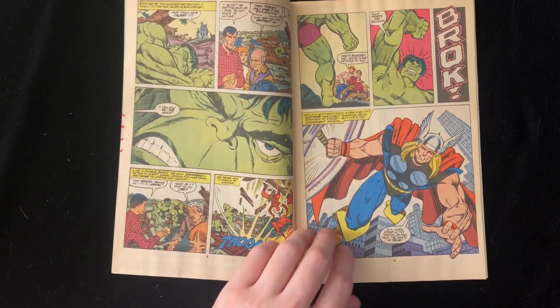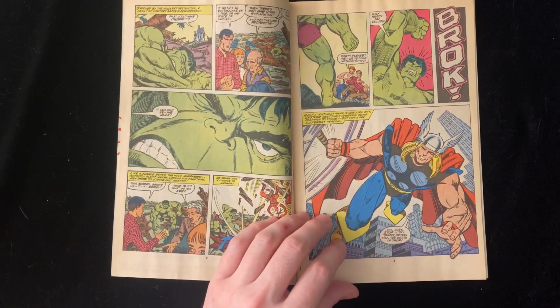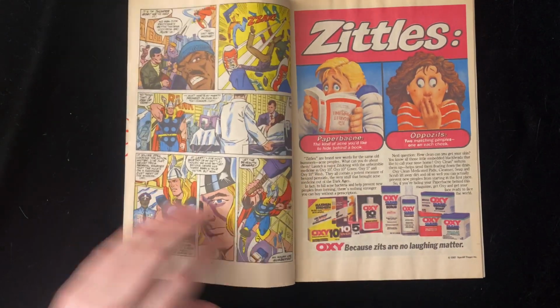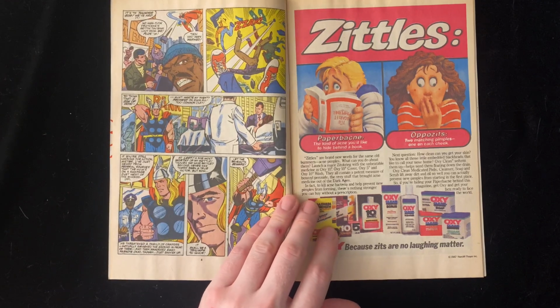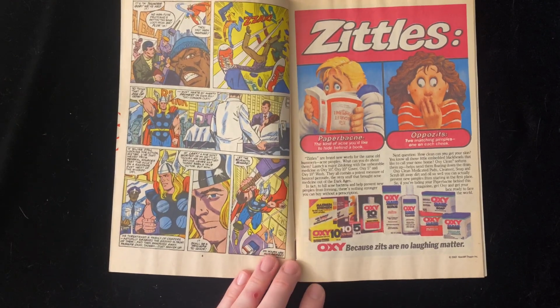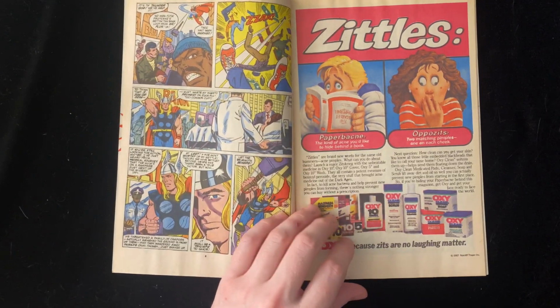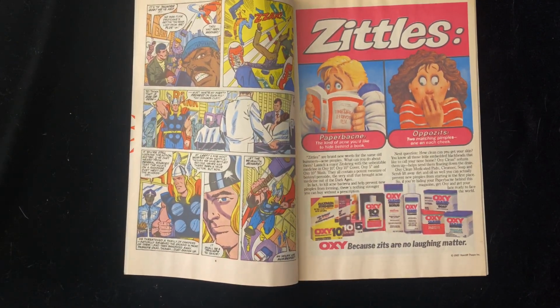Yeah, this is one of Coletta's better ink jobs here. I've read a lot worse looking issues of Thor. This is pretty basic stuff, just Thor walking around interacting with normal people.